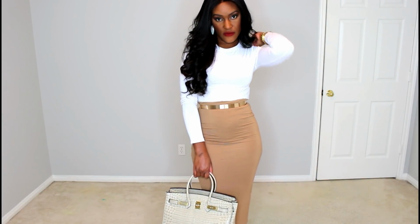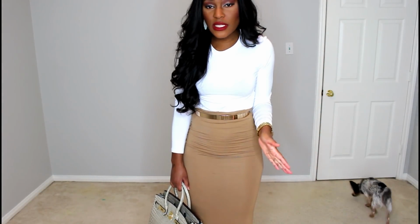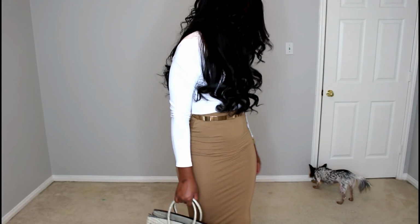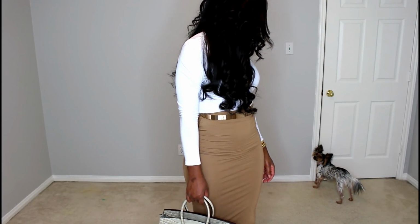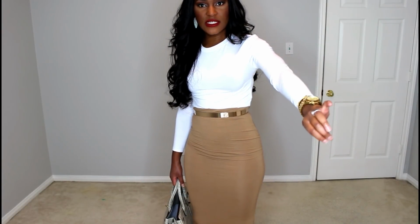So here's an outfit for you. So the top half is just the white neutral. White is one of my favorite colors, if not my favorite color, especially for clothes. I love white. So hard to keep clean, but I love white anyway. So I just have a long sleeve, kind of a knit sweater that I got from Forever 21. It's actually cropped, but you can't tell because the skirt is high-waisted.